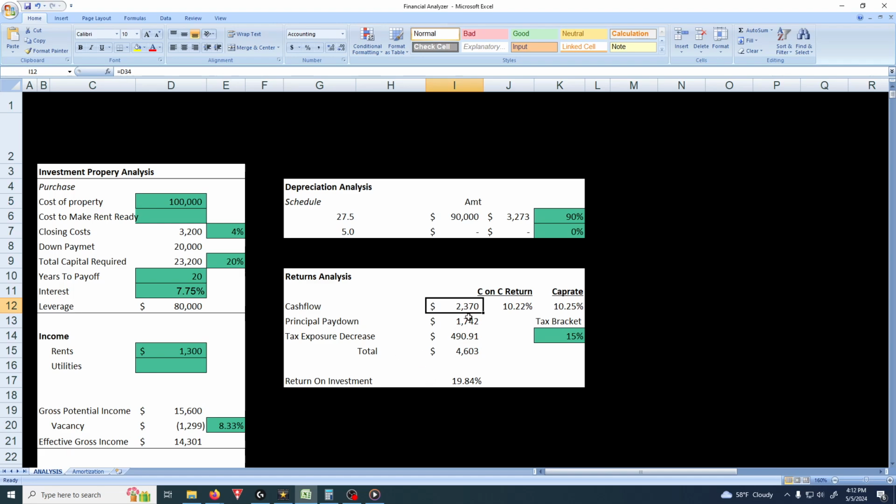So $2,370 per year of positive cash flow. So you have no money in the deal. The bank gave you 15 grand back extra, which you can put into another deal. And you're getting $2,370 a year in positive cash flow. The tenant is paying $1,700 towards your principal. You're getting tax exposure with the property depreciation. So this is a home run deal for sure.